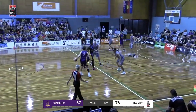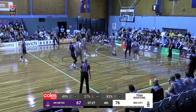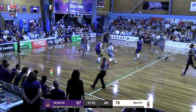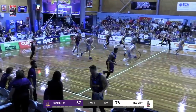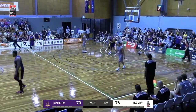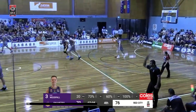What's Mumtaz up to now? Is he like 17? He's got to be niggling on that 20-point mark. He's got a fair few. 19. 19. Come on, LP. Got to turn the corner there. Larkins, another stop here for Red City. So chance to extend this lead even further. Larkins through heavy traffic. Run. Seems to argue a foul, but look, pretty good defense from here. Kai Woodfall decides to take one himself and nails it as well in front of a very loud Southwest crowd. Yeah, well, they kind of needed that. Yeah, for sure. Missed a couple of gimmies around the rim.